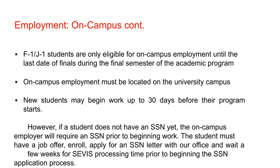We're going to continue talking about on-campus employment. F1 and J1 students are only eligible for on-campus employment until the last day of finals during the final semester of the academic program. On-campus employment must be located on the university campus. New students may begin work up to 30 days before their program starts. However, if a student does not have a Social Security number yet, the on-campus employer will require an SSN prior to beginning work. The student must have a job offer, enroll, apply for an SSN letter with our office, and wait a few weeks for CVIS processing time prior to beginning the SSN application process.